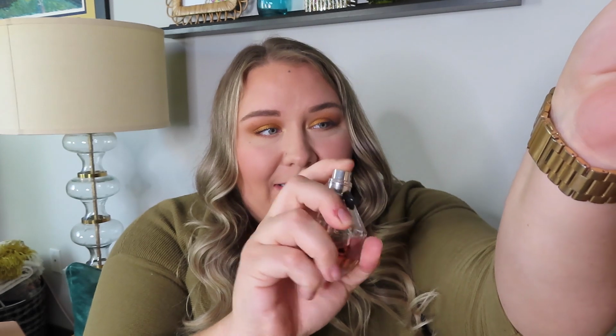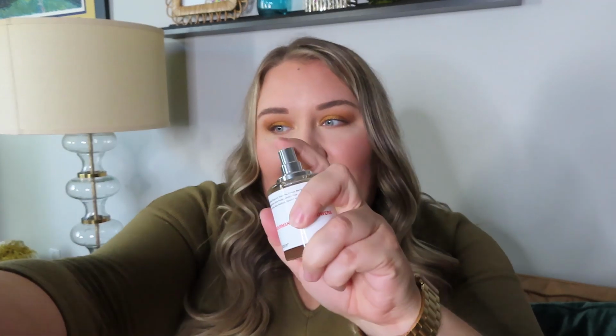It's just so delicious. And like I said, I actually have the Viktor and Rolf Flower Bomb here as a comparison. You can see, I love this fragrance. I use it quite often. So I wanted to just do a head-to-head test, how do these really stack up against each other? So I'm gonna spray my Viktor and Rolf on this arm, one spray, and then the Dossier on this arm, one spray.